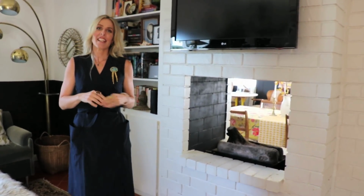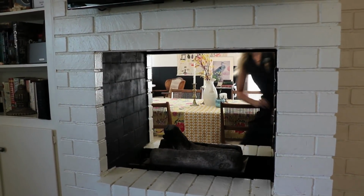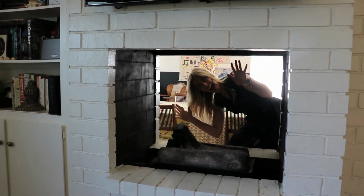Okay, Beth, show me your living room. I love this fireplace. Okay, first of all, this is the reason I fell in love with this house. I was searching online and I saw a picture of a white brick open fireplace and basically was sold.